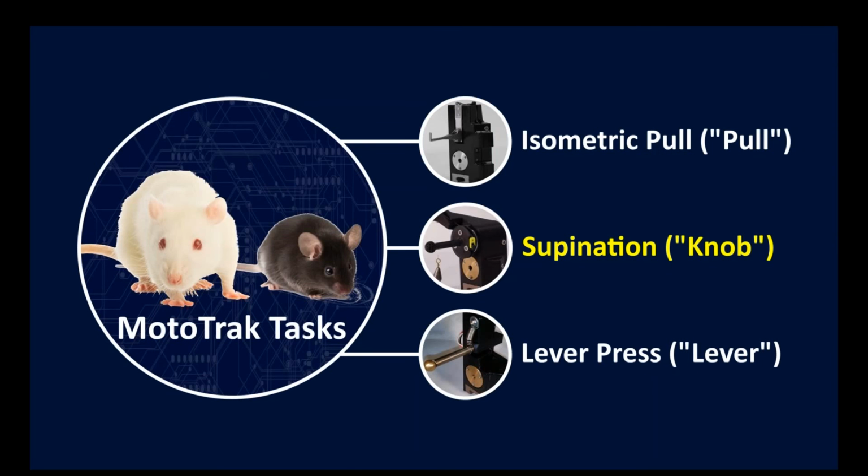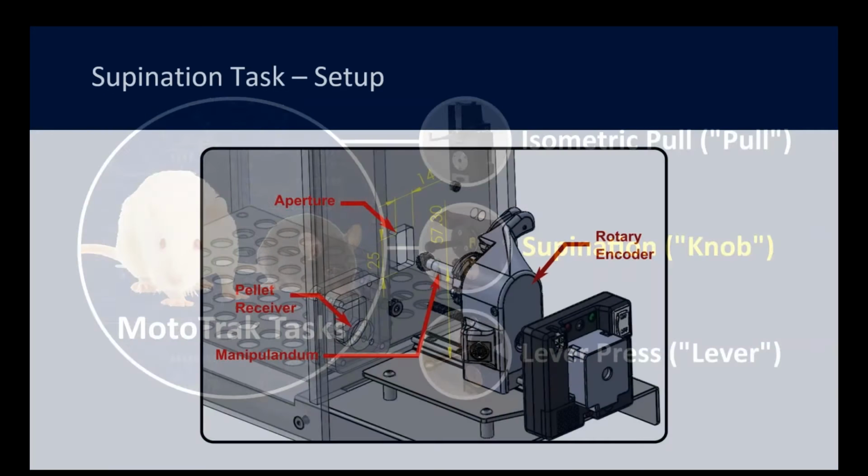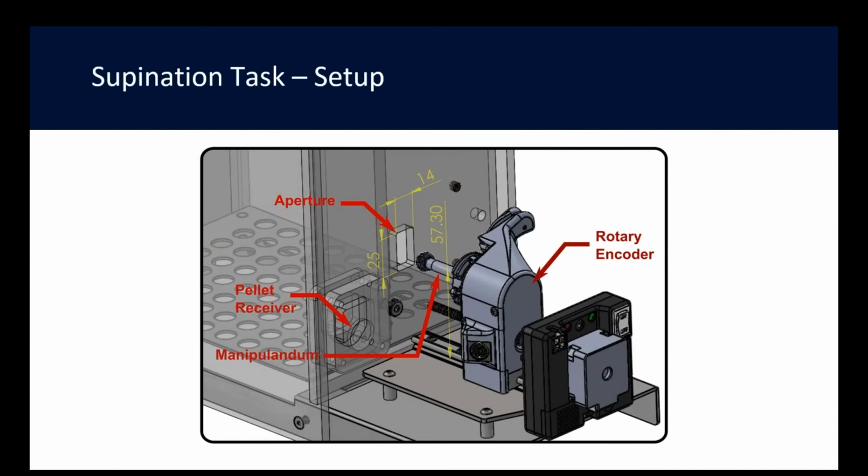Now we're going to talk about the supination task and how that differs and how that's similar to the isometric pull task. The similarities start in just the setup. You can see it's the same base cage, and the main difference here is in the manipulandum and what exactly we're measuring. The manipulandum for the supination task is essentially just a rodent scale doorknob, and it's got some texture to it to allow a firm grip.